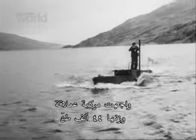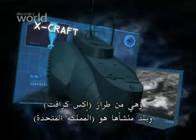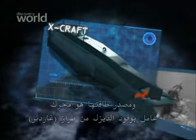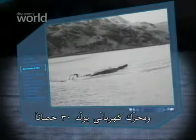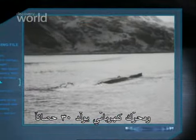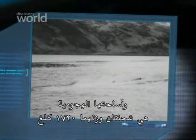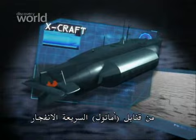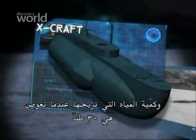At number 6, it's the 30-ton midget that went toe-to-toe with a 44,000-ton giant. X-Craft. Country of origin, United Kingdom. Type, midget submarine. Power plant, 1 Gardner diesel engine, totaling 42 horsepower, and 1 electric motor, totaling 30 horsepower. Offensive armament, 2 1,620 kilo charges of Amatol high explosive or limpet mines. Submerged displacement, 30 tons.